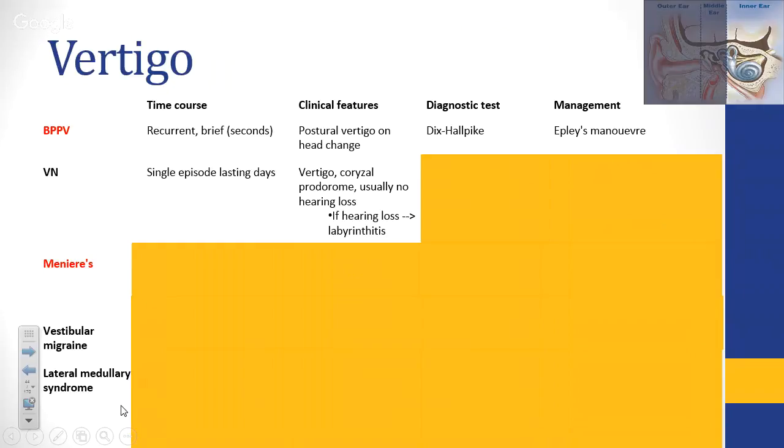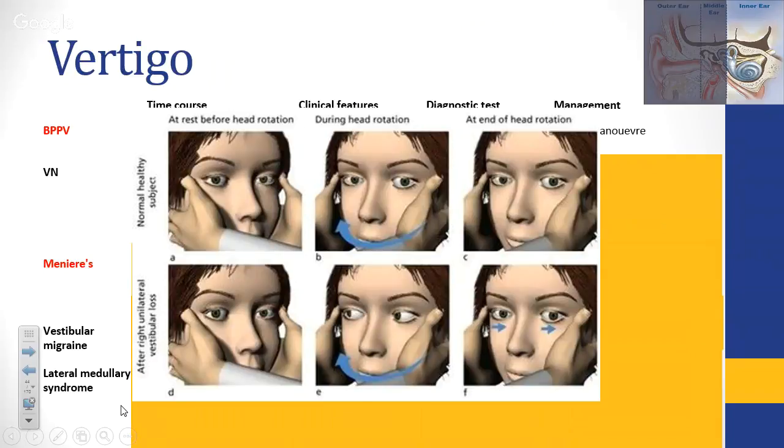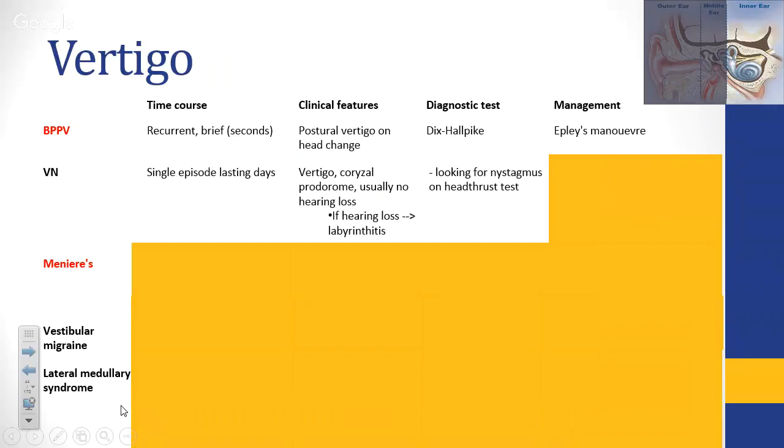Okay, anyone know the diagnostic tests? None? Do you know the diagnostic tests for VN? No. Okay, so essentially you do a head thrust. So the head thrust test looks like this, and you again are looking for nystagmus. So you just take the head and give it a good yank, and you should see nystagmus in the other direction. Anyone know the management?